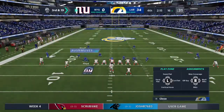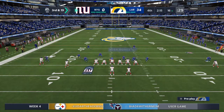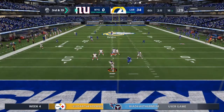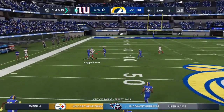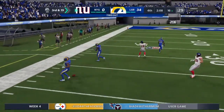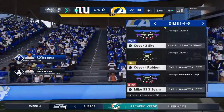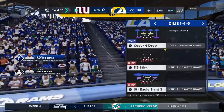The Giants on third down. They've struggled to the tune of 2 for 8 so far. This will be 3rd and 19. Going top shelf for Smith-Schuster. And that'll be incomplete as it's knocked away. But a penalty flag is down. So who's this going to be?